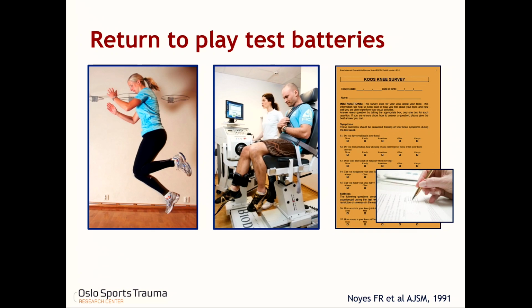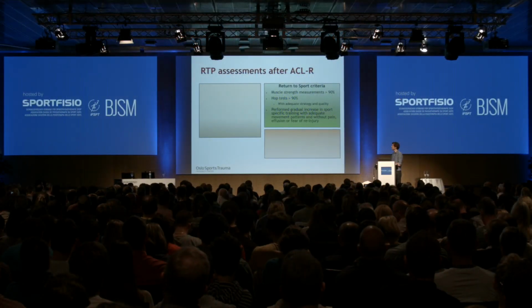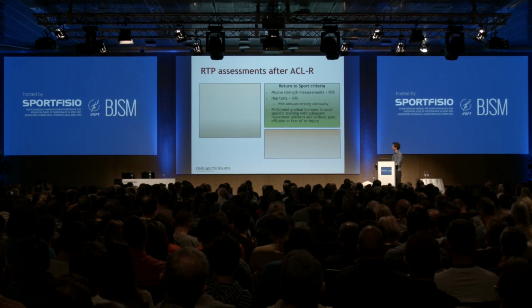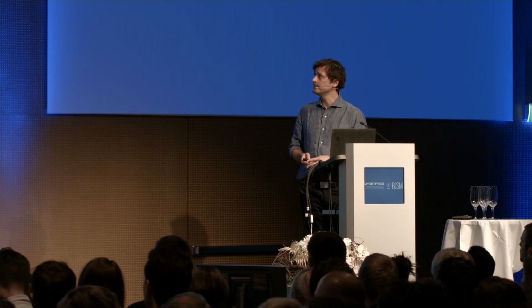In our clinic, the return to sport criteria are quite similar to most others, I think. We have decided that they should have muscle strength measurements more than 90% of the opposite leg. I'll come a bit back to that later. Hop tests, the same, 90%, but we've also added with adequate strategy and quality. So we have to watch and look at the patients, athletes doing the test and see how their landings are. We're not using video analysis, but maybe we should to get an even better impression.